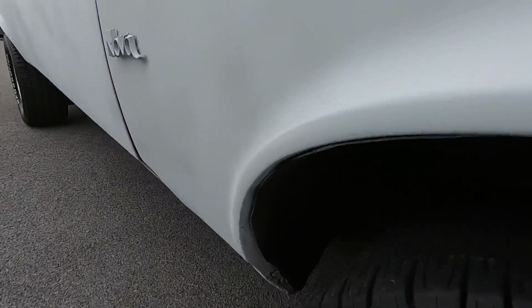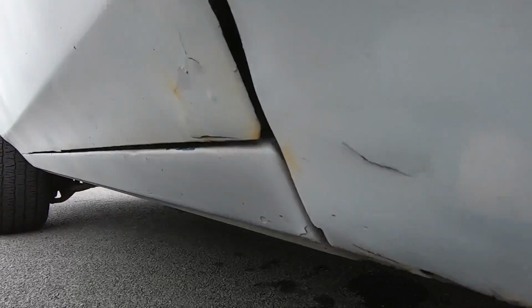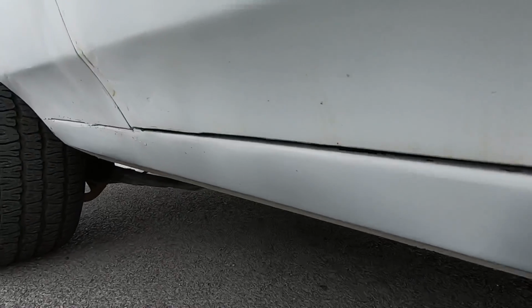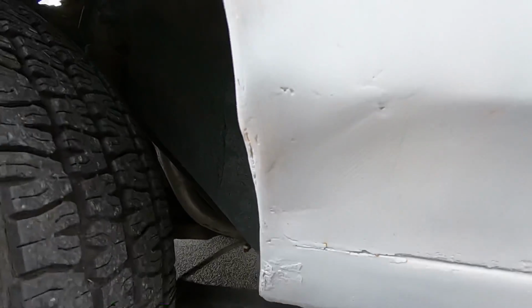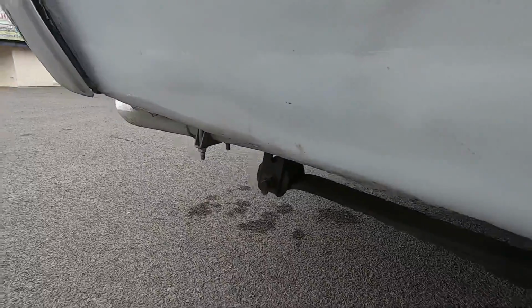Down the lower portion, the tires on these are a little bit dry rotted. That's probably why they rode like they did. Around the fender, down the lower portion, you got Bondo right there. You got cracking in the paint. See some sand marks around that fender in the back here. Got a little crack back here. You can definitely tell it's been worked on.